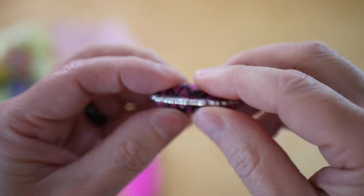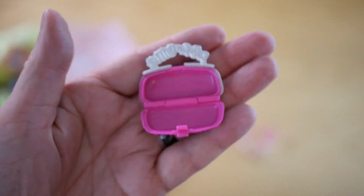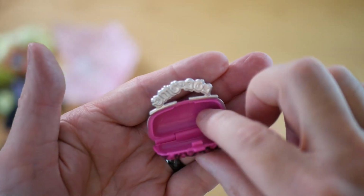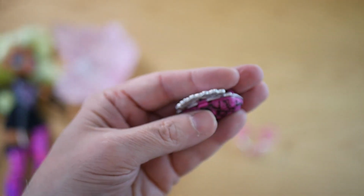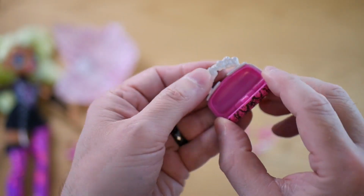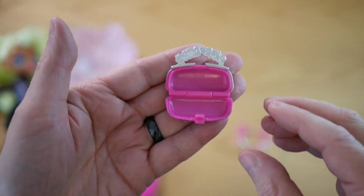Does it open? Oh yeah, there we go. You're not going to get anything in there, but it is nice that it opens. It almost looks like a glasses case, to be honest. But she's not going to get her glasses in there because they don't bend, and they are also ginormous. But yeah, so that is the handbag, which is quite cute.